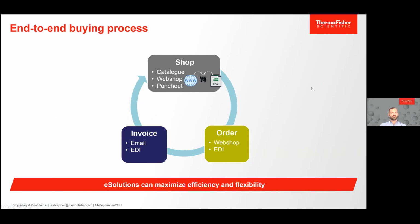The P2P process is often perceived as a complex beast. However, it's far simpler than that. P2P can be broken down into 3 key elements. Shop. Finding your products in the most efficient manner. Not only finding them, but ensuring that the items have good quality images and enriched data behind that product.